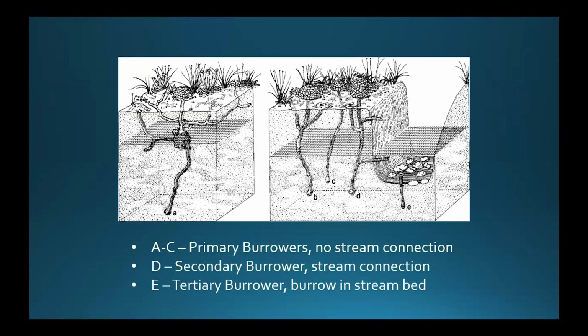All crayfish species burrow to some degree. Crayfish species are categorized into one of 3 categories: primary, secondary, and tertiary, depending on the location and extent to which they burrow. So primary burrowers spend most of their life below ground. They excavate complex burrows that will typically not have connection to surface water. Rather, their burrows are deep enough to reach the water table.